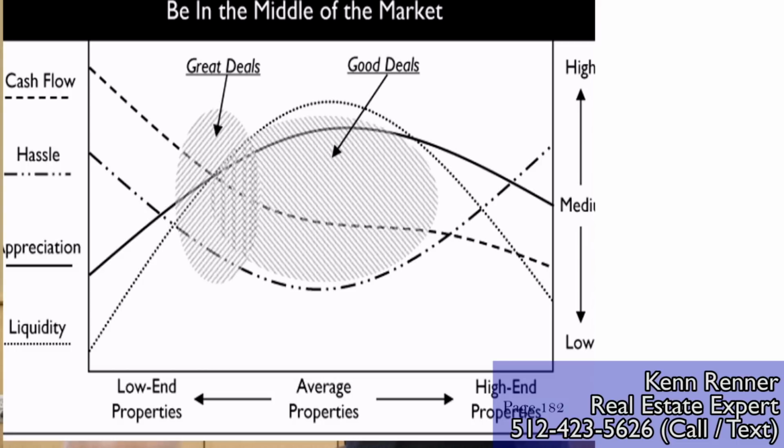Now, the good deals are the average properties in the middle. So where I focus is exactly what you see there. I focus on below the median in price, but higher than the real rugged properties, because that's where the great deals are. Isn't that a cool chart? And you go all the way to the other side of things, the high end and luxury properties, where you have the opposite issues based on different things.